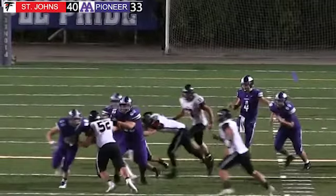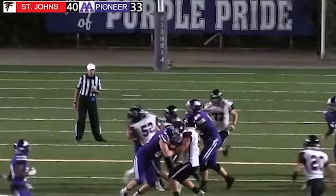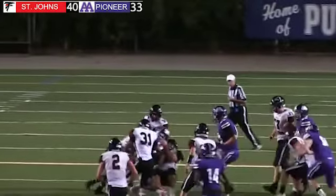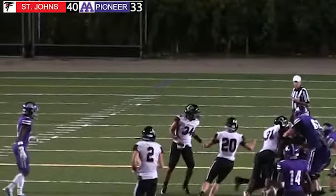Rogers was doing a good job in heavy traffic there, trying to get a little bit of room. 2nd and 8. 5:15 left to go in the 4th.